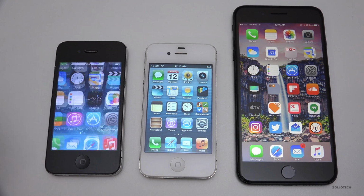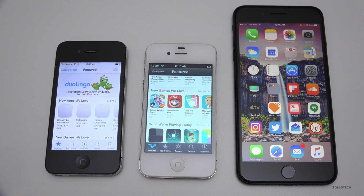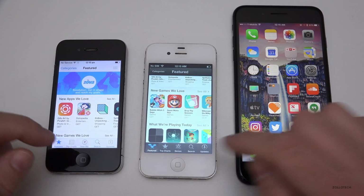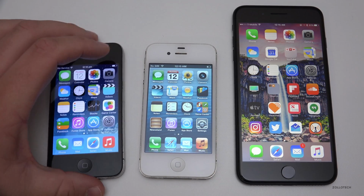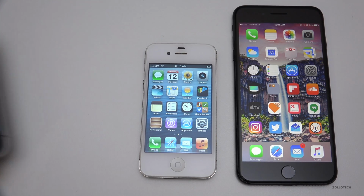So let's open the App Store over here. There, it finally loaded. Let's try it one more time. And so then it's okay. But the actual choppiness of the device is much greater, or at least it feels like it when you run iOS 7 or newer on one of the older devices.